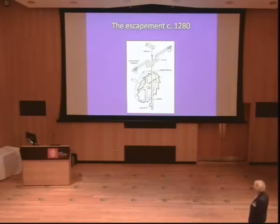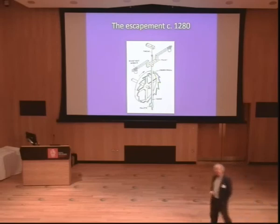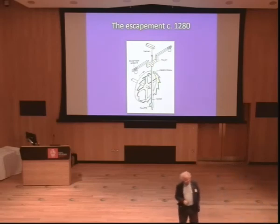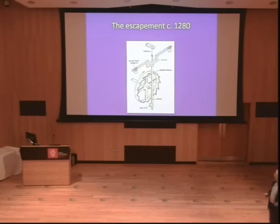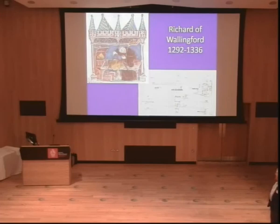I won't go into the device. And then we get to around 1280 AD, where somebody discovered the escapement mechanism that allows you to make regulated clocks. The escapement mechanism is the thing that does this, tick, tock, tick, tock, measures regular intervals of time that then allows you to make a mechanical clock. The first time it had been done. We don't know who did it or where, probably northern Italy around this time. And once that happened, there was an explosion in clock building and astronomical clock building.